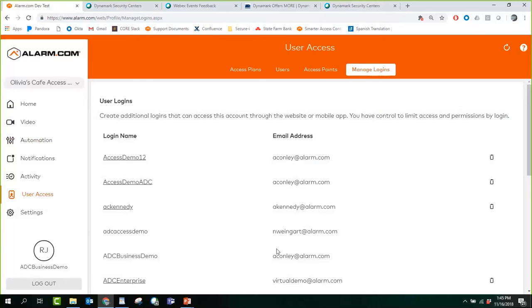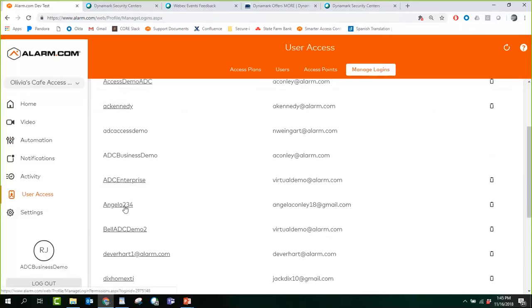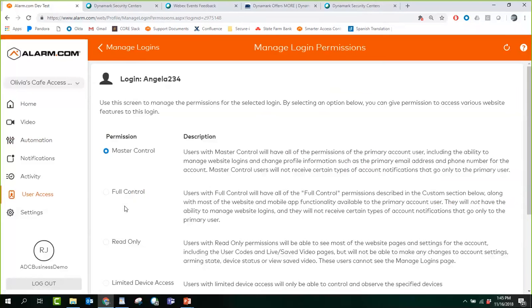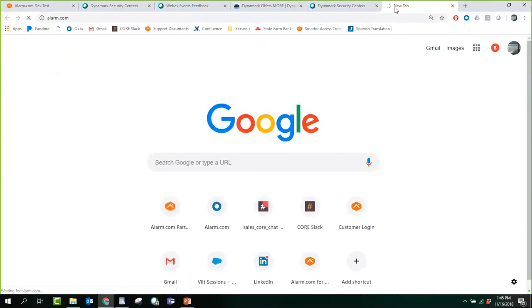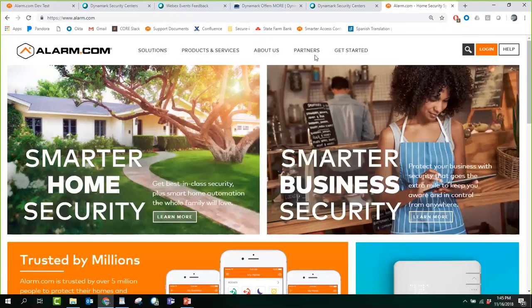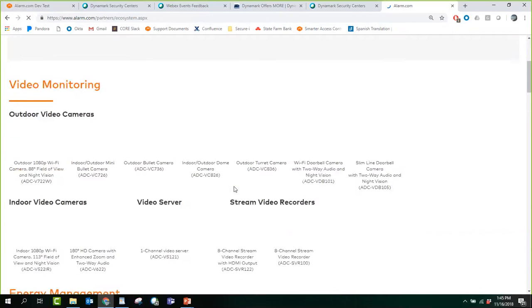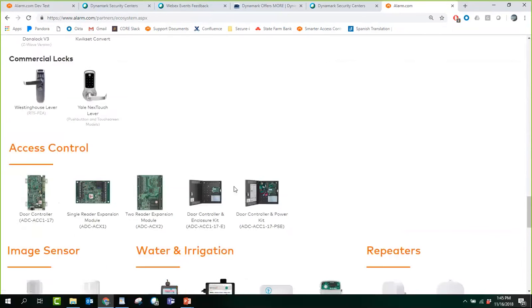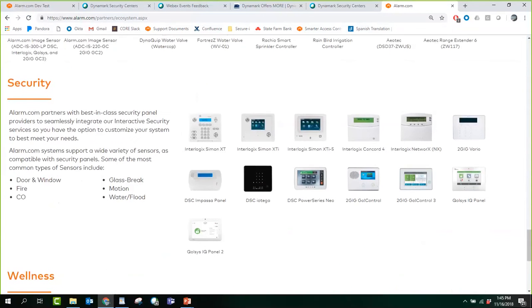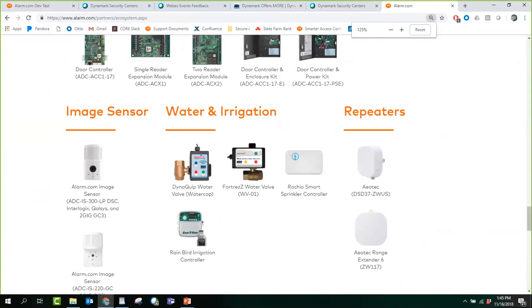I don't see any others. I see there's one. Exactly which intrusion control panels will Alarm.com work with, and what are the recurring costs? That was a two-parter. Gotcha. So we work with quite a few. I'm pulling up our website right now, to give you a visual. If you can see my screen, it might be a little small, I'll zoom in here.